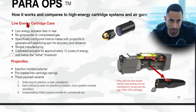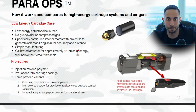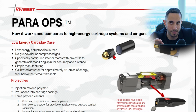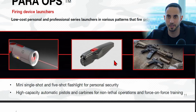So how does the Para-Ops work? How it works and compares to high energy cartridge systems and air guns. So low energy cartridge case and projectiles. Much safer and more reliable. Feel free to pause this investor presentation at any point if you want to get into the fine details. I'm just here to highlight the key points when it comes to what they're doing and their technology. So Para-Ops firing device launchers, low-cost personal and professional series launchers in various patterns that fire only Para-Ops cartridge.